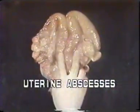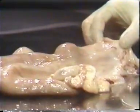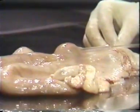protruding from the surface of the uterus. A common location is just inside the internal cervical os, where an overzealous pipetter sometimes forces entry into and through the uterine wall.